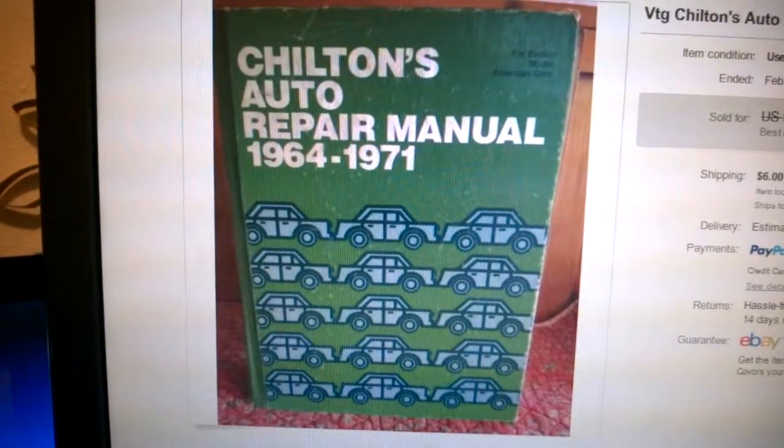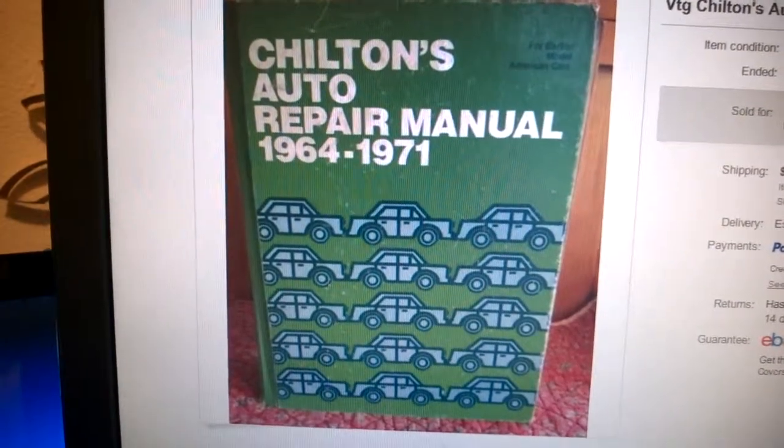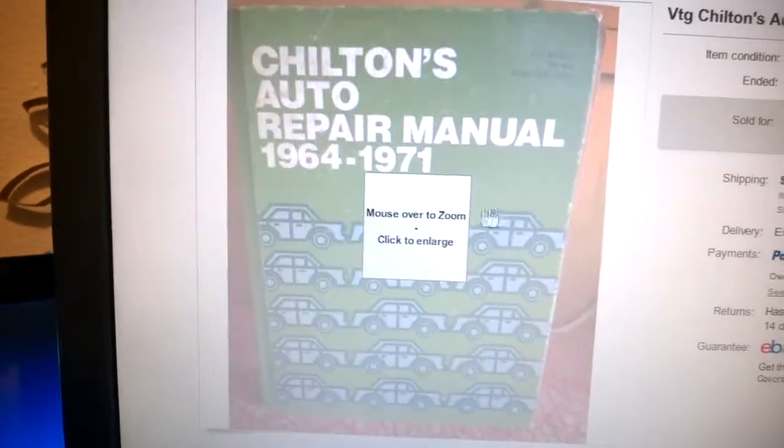Another manual. I do really well with manuals. Sold this one for $14. Took a best offer. It's alright though. I bought this one in a pile.